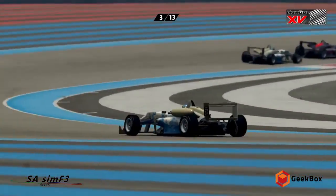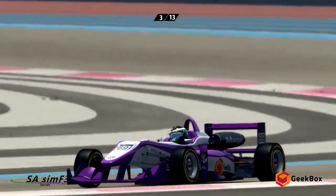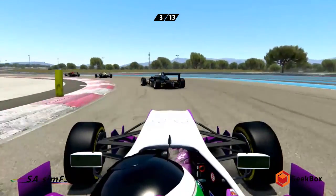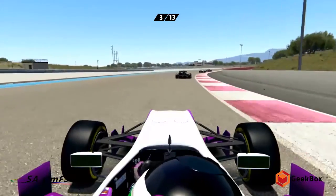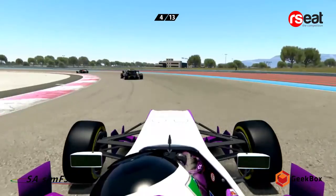Okay, James continues his recovery drive after that contact with Holden Jones. Fantastic onboard shots here with Mark McGeer. Enjoying a stunning drive so far.